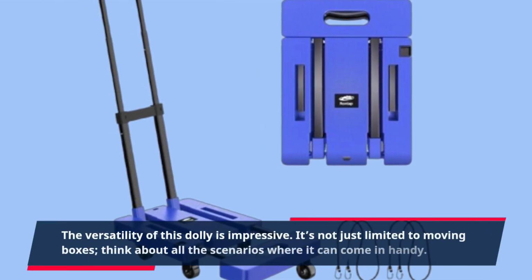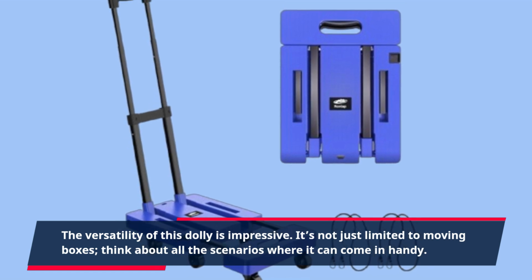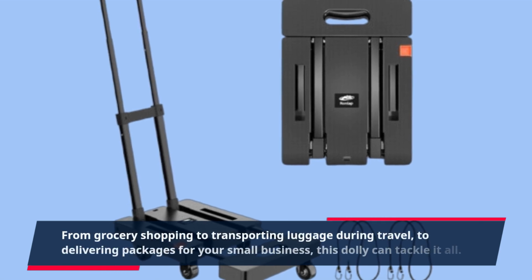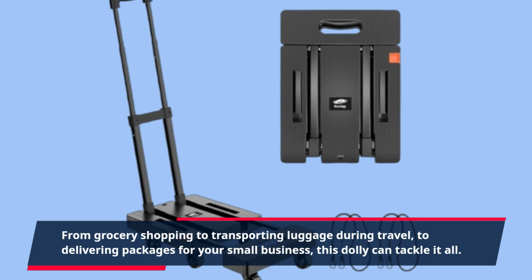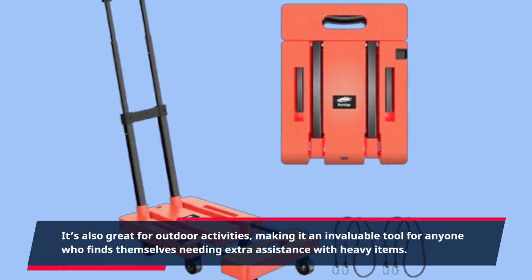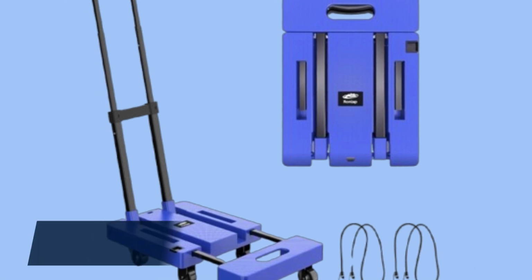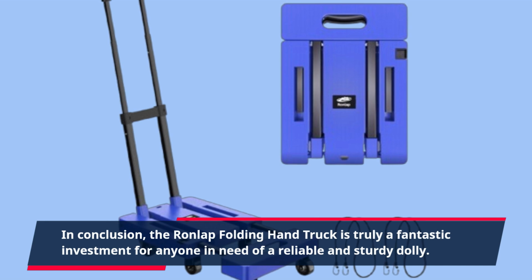The versatility of this dolly is impressive. It's not just limited to moving boxes. Think about all the scenarios where it can come in handy. From grocery shopping to transporting luggage during travel, to delivering packages for your small business, this dolly can tackle it all. It's also great for outdoor activities, making it an invaluable tool for anyone who finds themselves needing extra assistance with heavy items.